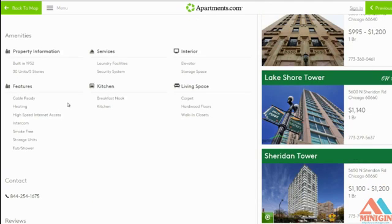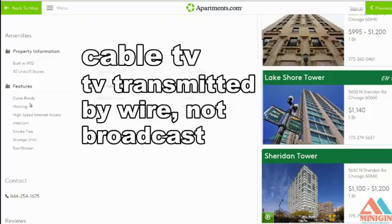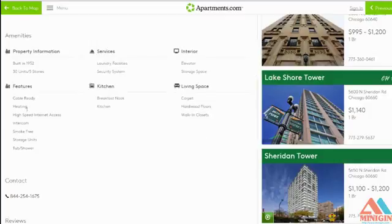Some other amenities that are included in the apartment. Your amenities are cable ready. It means you can get cable TV if you want it to be hooked up. The wires are already there, but you would just need to pay your monthly fee if you wanted to get the cable TV. Again, the heating, to heat the place, that is included in the rent price.